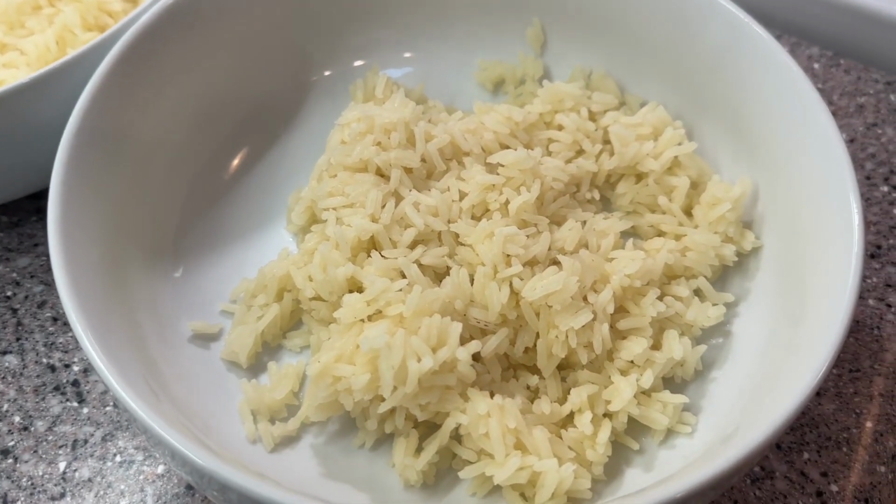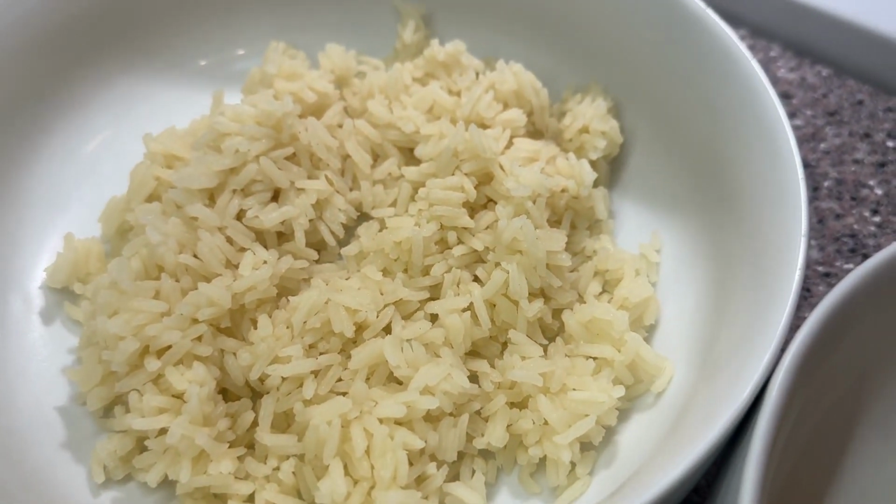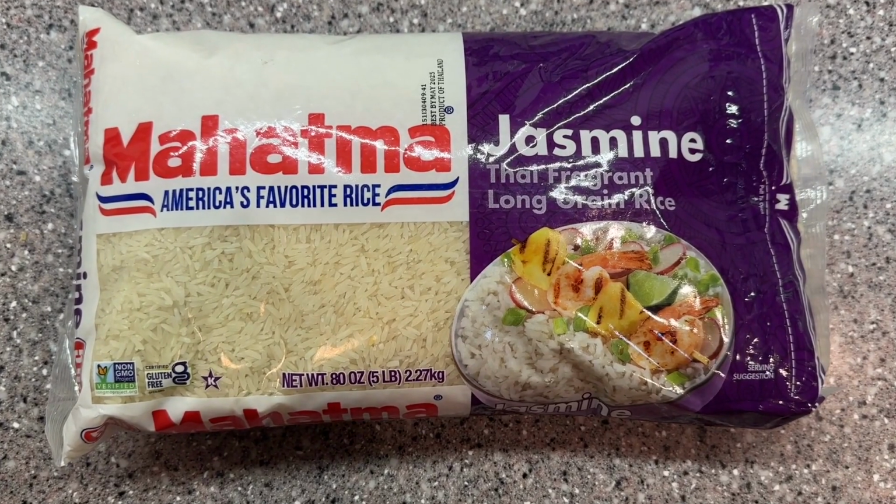If you're anything like me, then you eat rice weekly. So I want to show you this one, which is a really great option. This is the Mahatma Jasmine rice. This is a Thai fragrant long rice, and this comes in a 5-pound bag, which is great, so you can stock up a little bit.